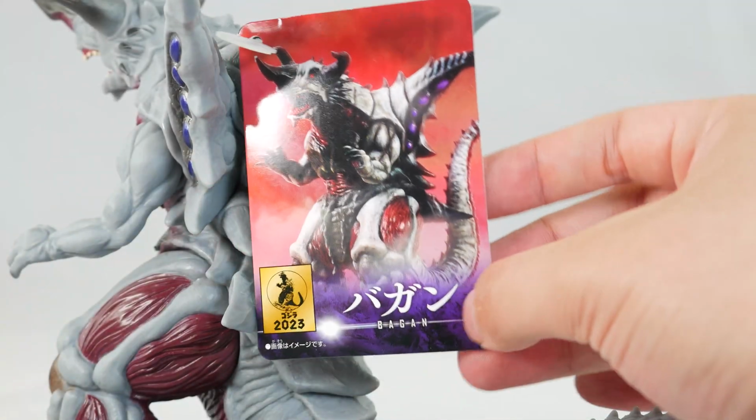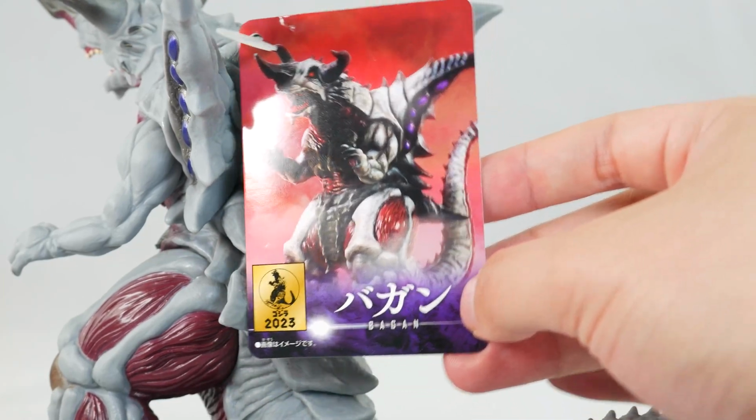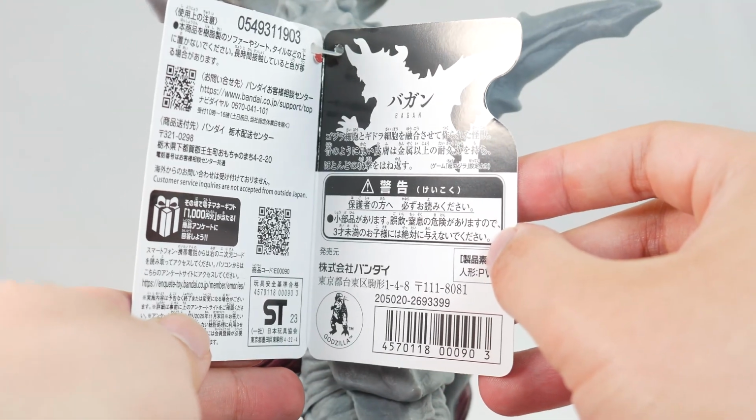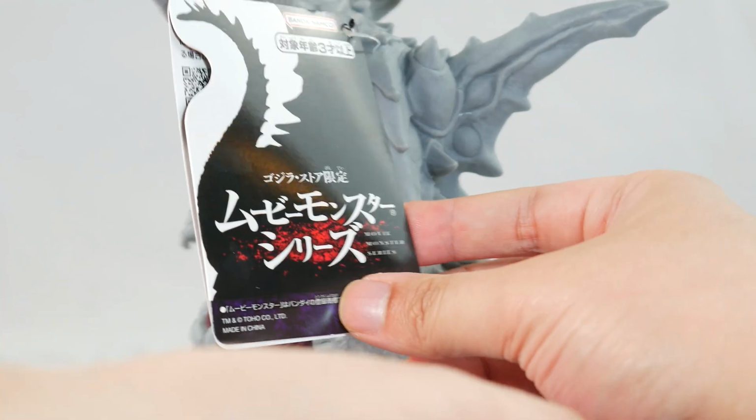Like all movie monster series figures, Bagan comes with a tag, which features all of the details about the character and Bandai Namco and all that stuff. It looks nice, one of my favorite Bagan artworks, so this is definitely one of my favorites. Not bad, definitely going to sleeve this.